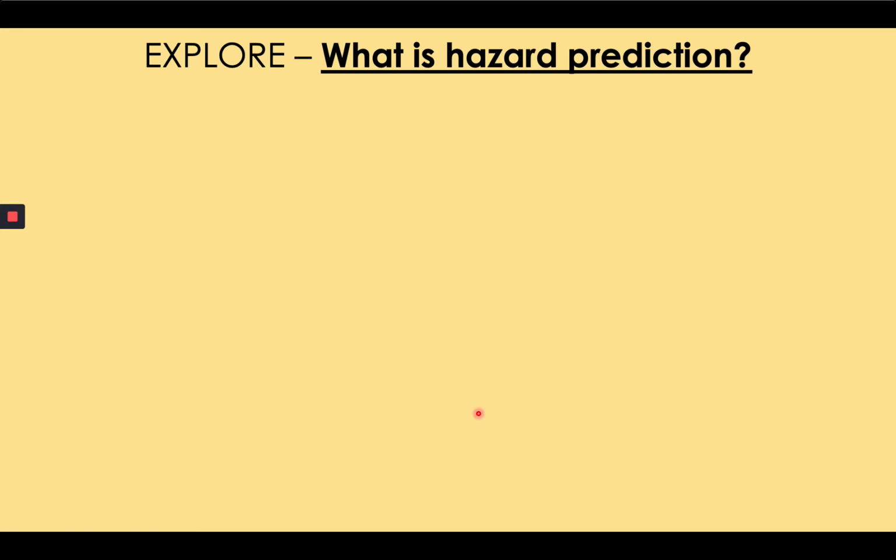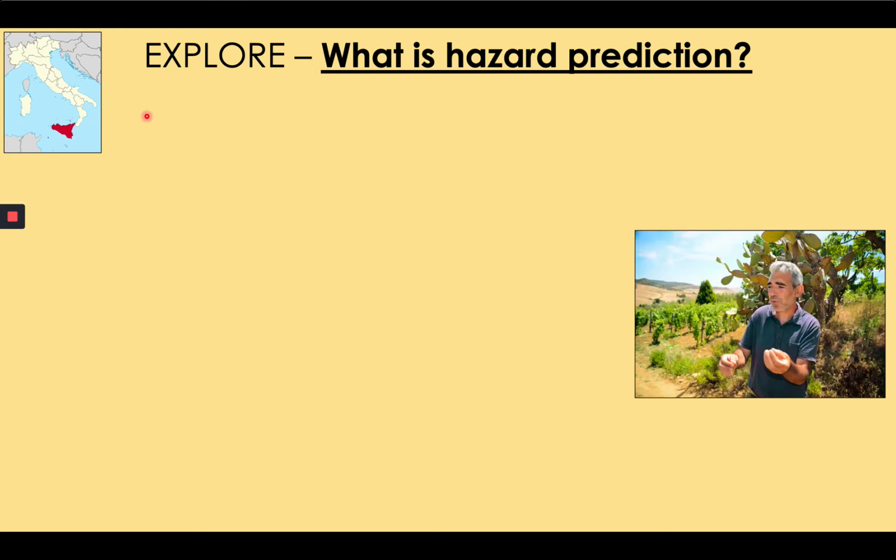So the first way that you can reduce the impact of a natural hazard and the risk of being affected by it is to predict it. I take you to an island called Sicily, which is owned by Italy, and it's in South Europe in the Mediterranean Sea. And in the middle of Sicily live people like this.